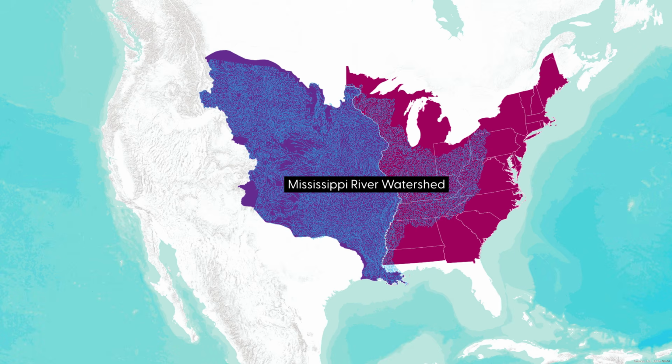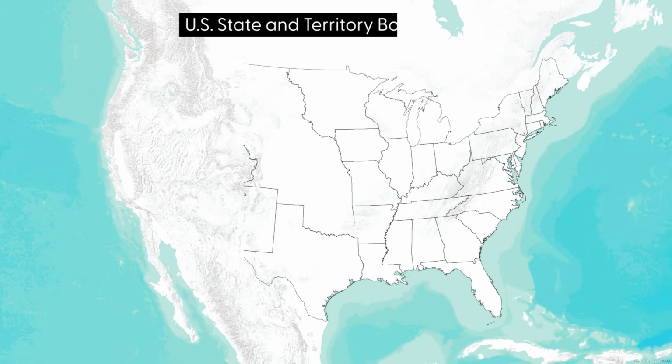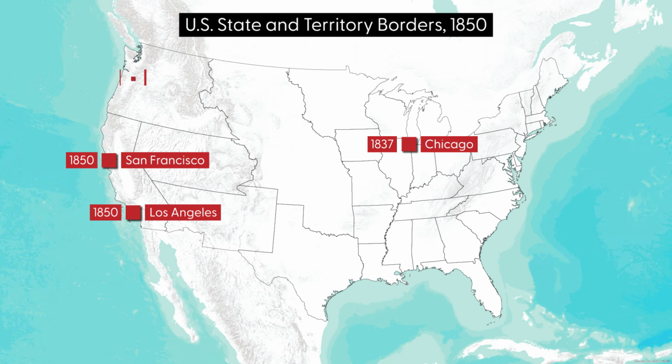At around the same time, development began to spur along the West Coast as well. San Francisco, for example, was officially incorporated in 1850, just 13 years after the city of Chicago. Los Angeles was incorporated in 1850 as well, and Portland, Oregon in 1851. The point being that development on the West Coast was not all that far behind the Midwest region, but it was stymied by the lack of quick and reliable transportation.